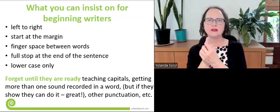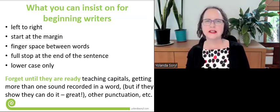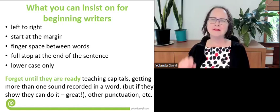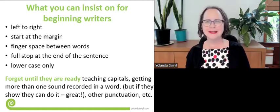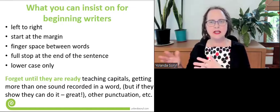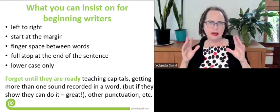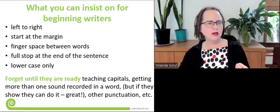Sometimes I'll draw a smiley face on their fingers for beginning writers, so they know after you write a word, your finger's so happy that they want to check it. So they learn to put that finger space between words. They can also be taught full stop at the end of the sentence. And it's quite a big thing to teach them. A full stop is just a little dot on the line, not a big soccer ball floating between the lines, and obviously lowercase only. Things that you can wait till later, further down the road: capitals, hearing more than one sound in a word, other punctuation. But we're just teaching the absolute basics, because you know what teaching writing is like. You can teach everything and then you've taught nothing.